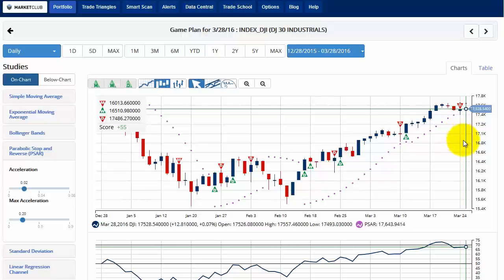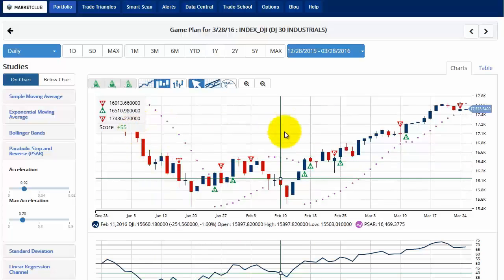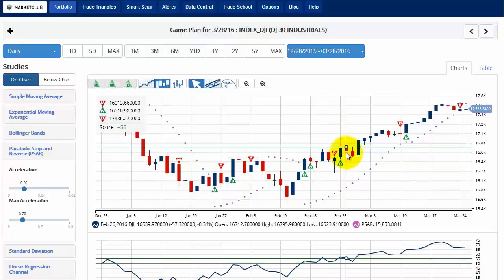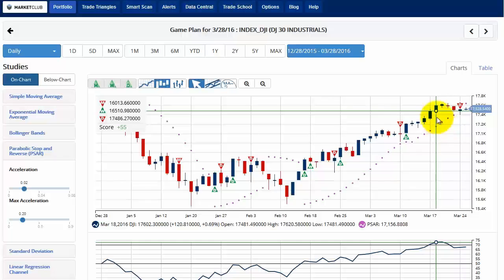The monthly is still negative. Weekly, positive. Sideline position, trading type market: 55 plus 55 indicates a trading type scenario. So we may get a market that's just choppy until it decides what it wants to do. But generally speaking, I think we'll see more of a pullback in this market.